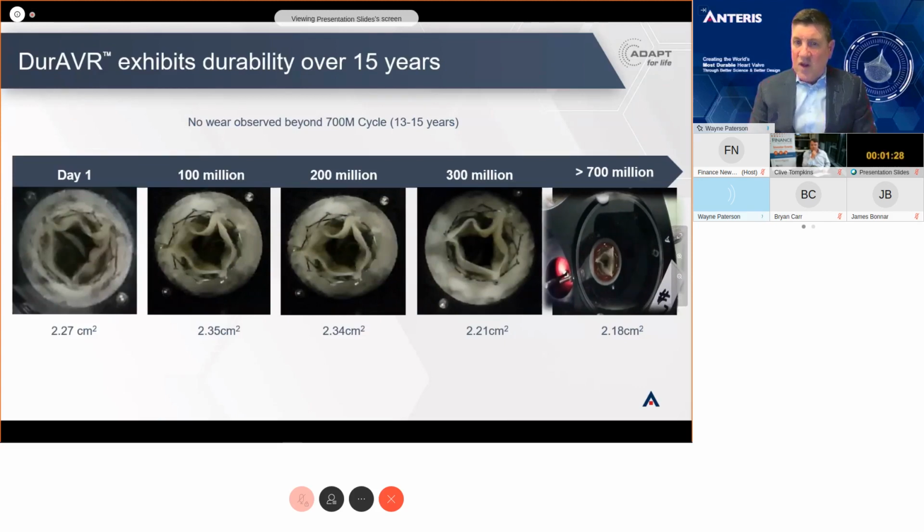One cycle is 1 beat. So you accelerate the aging. It's not a calcium test, it's just mechanical wear and tear. There's fluid being pumped through the valve. You can see on the right side, that's a beautiful picture of a DuraBar 3D single-piece valve in its frame with fluid pumping in and out of it as if it was in the body.